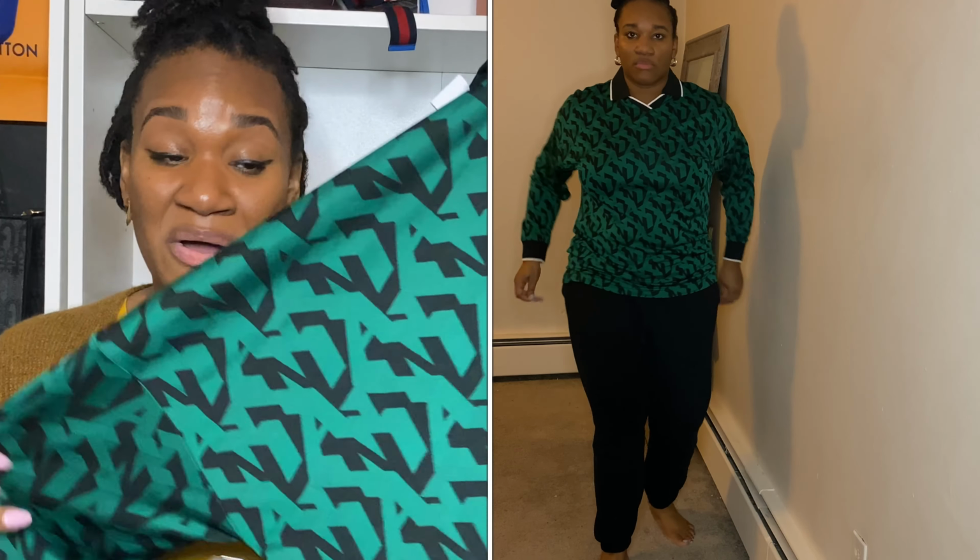This green. I did think it was going to match the leggings a little more, so we won't be wearing these together. But this here really did the trick for me. I'm not going to lie, I loved it. Really, absolutely love this top. I love the collar. Everything about this was perfect.